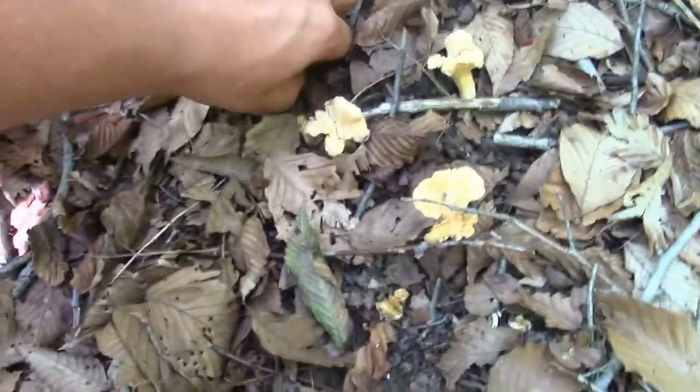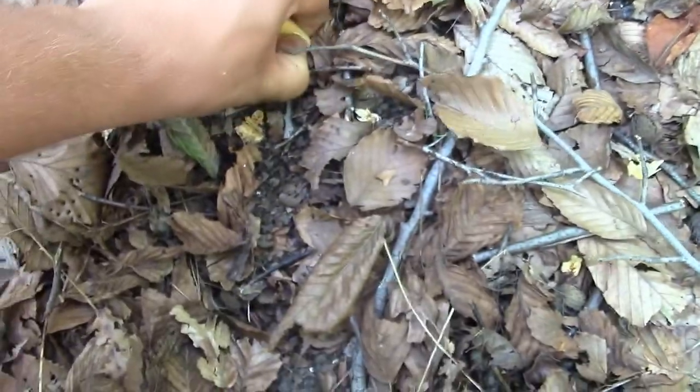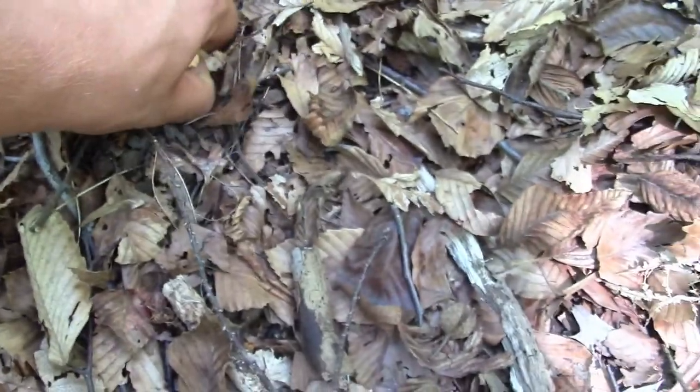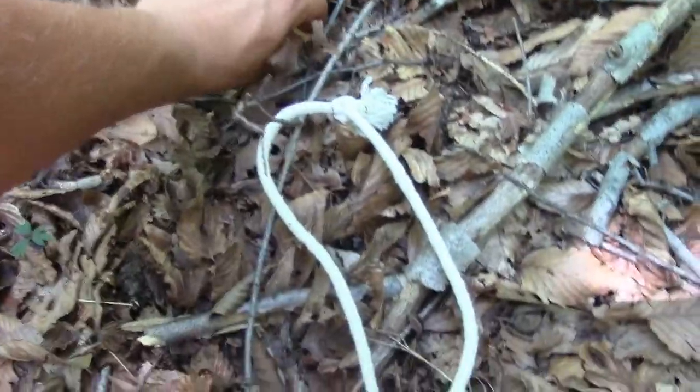I mean, I've got quite a bit in that bag already. I've still got a whole little bunch here to go. So, picking and tossing in. Pick and put in. Nice cluster. Ooh, that was a heck of a base. There you go. There's a nice one underneath that mayapple right there.